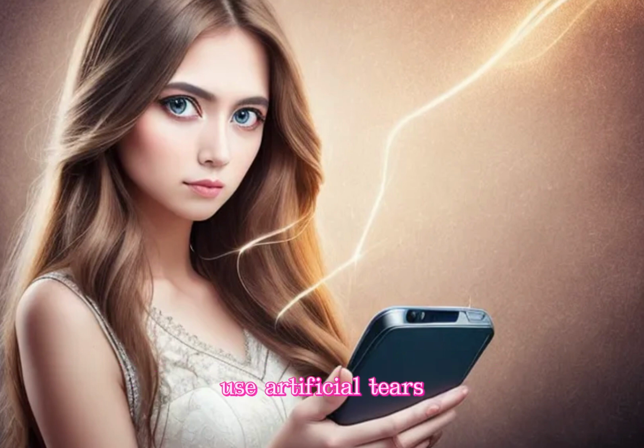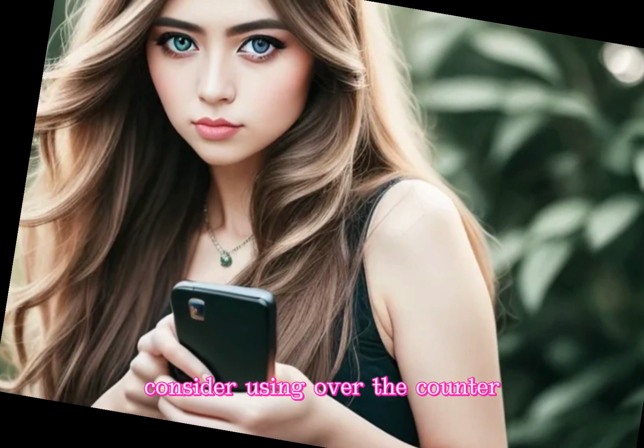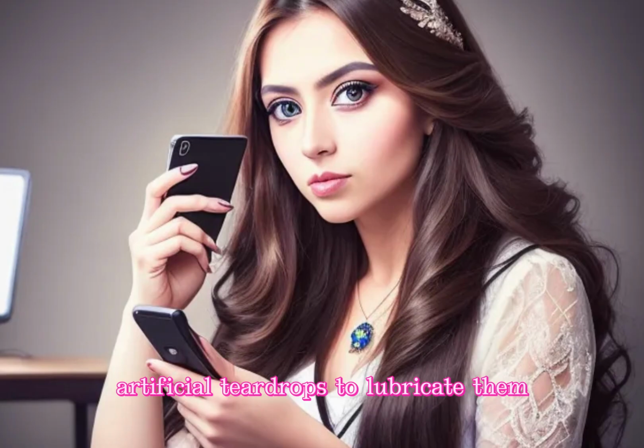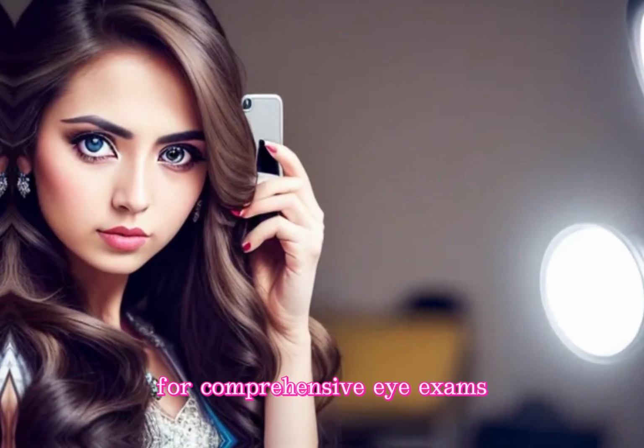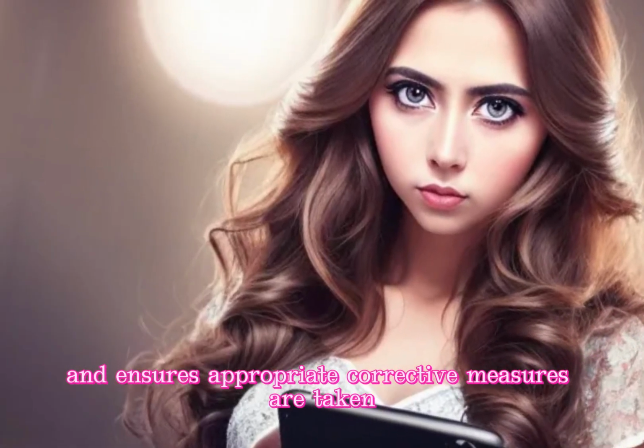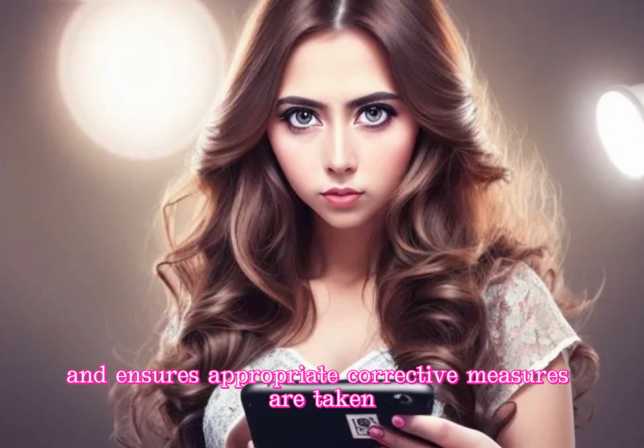Use artificial tears. If your eyes feel dry, consider using over-the-counter artificial tear drops to lubricate them. Get regular eye checkups. Visit an eye doctor regularly for comprehensive eye exams. This helps detect any issues early and ensures appropriate corrective measures are taken.